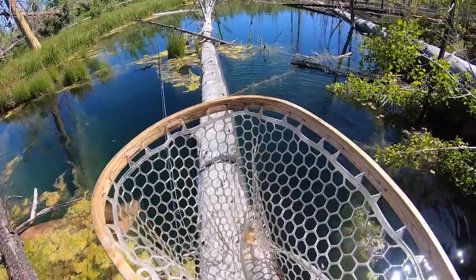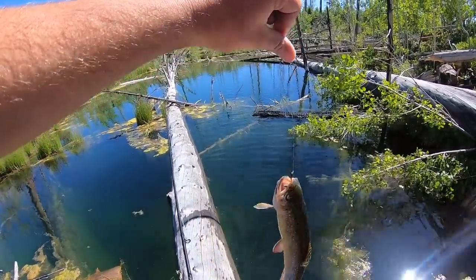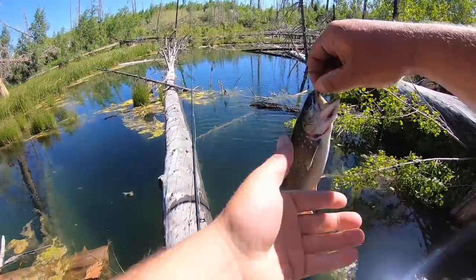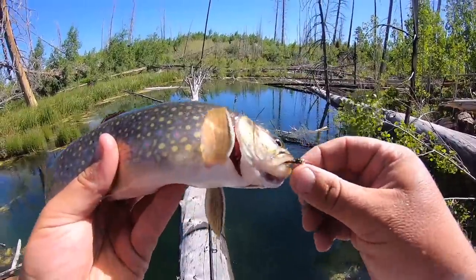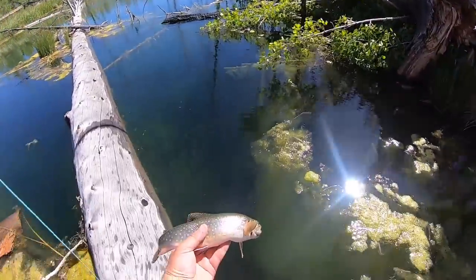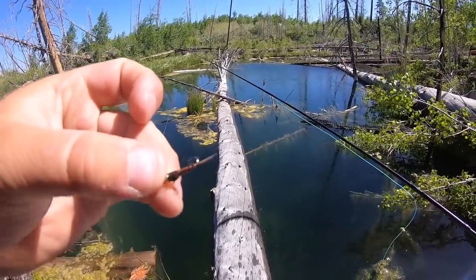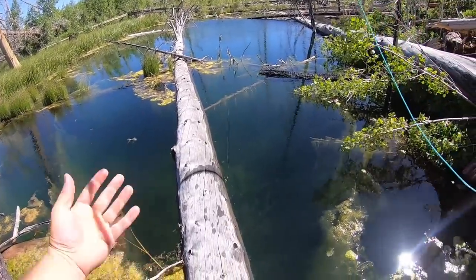I actually got that guy on a little nymph. I don't know exactly what it is, but if I had to throw a guess out there, pheasant tail nymph, he came out and just clobbered it. Another nice little brook trout. We'll just toss him back. Yeah, so that's the fly it was. Not sure exactly what it is, but it worked, man.